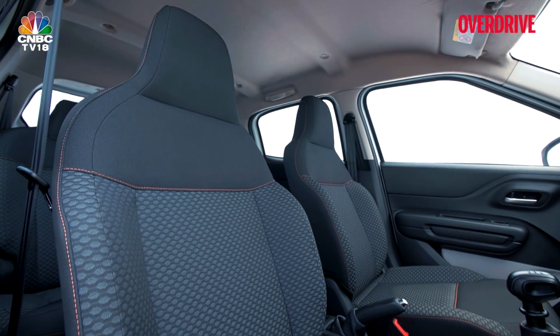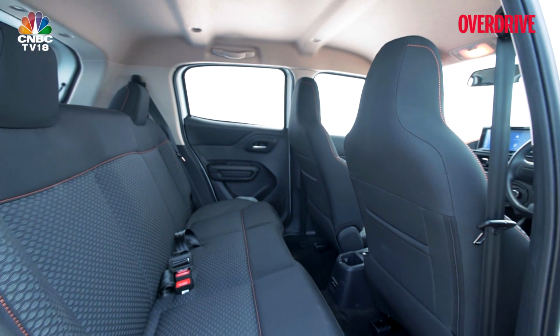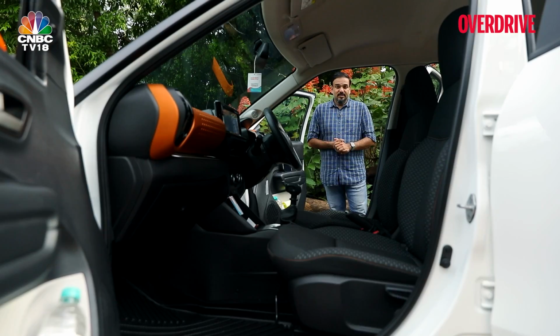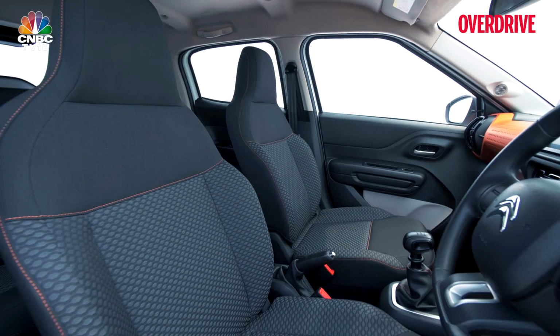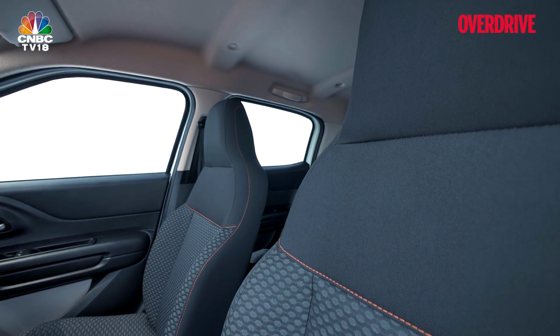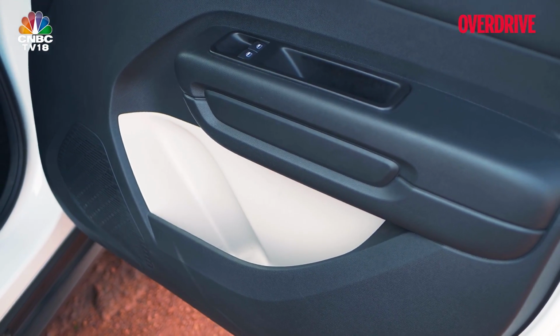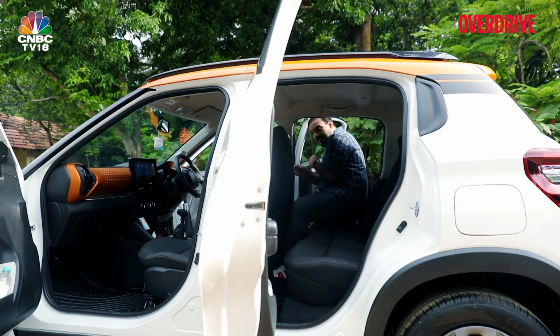And despite the dark upholstery used in the cabin, the large glass house makes the cabin feel quite roomy, which it indeed is. Citroën says that the seats are placed 100 millimeters higher and the shoulder room is 50 millimeters wider than a conventional hatchback, and that essentially affords it better ingress and egress. The doors are also nice and wide at the front. At the rear, not so wide, but ingress and egress at the rear isn't a problem either.